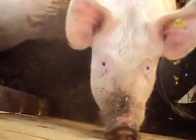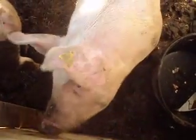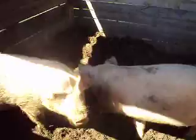Yeah. You guys eat a lot. Yes, you do. So yeah, that's the pig pen. The pigs are doing good and getting bigger.